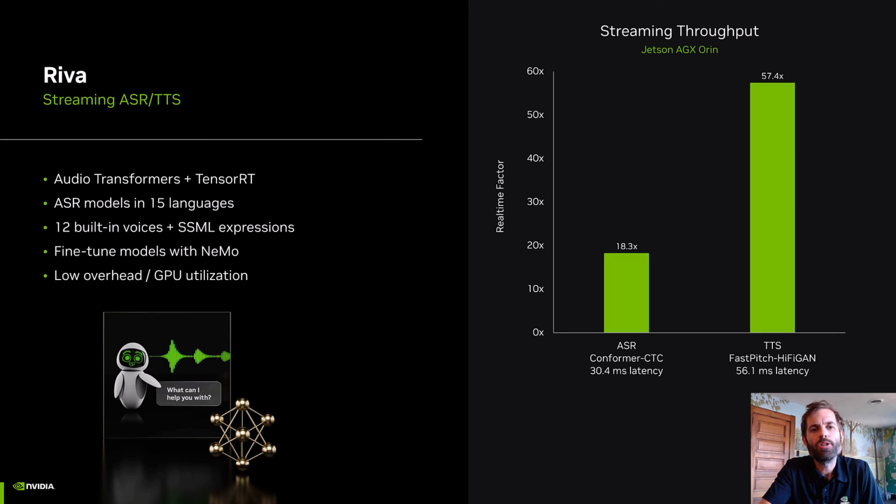All right, so tying it out with Riva to coordinate how I actually made these demos with the text-to-speech. Riva is an awesome SDK that's openly available from NVIDIA that incorporates state-of-the-art audio transformers that we've trained along with TensorRT acceleration. And it's completely streaming. It does streaming ASR and TTS. You can do 18 ASR streams in real time or 57 TTS streams in real time on Jetson AGX Orin.